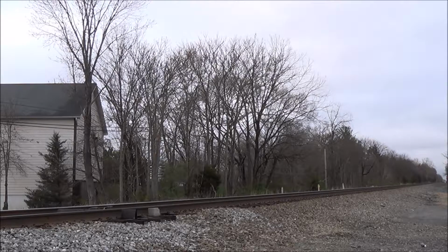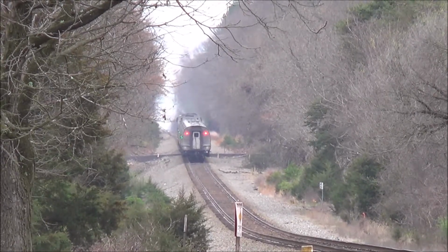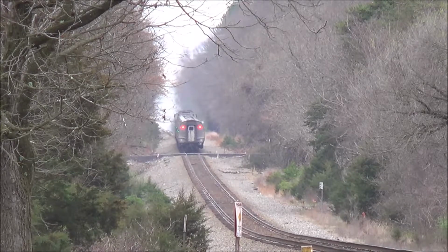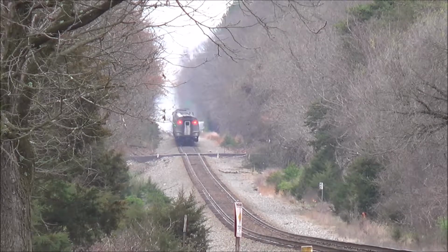Southern, milepost 39.4, no defects. Milepost 39.4, no defects. Track 15, clear, Kettle Run 1 south, over.